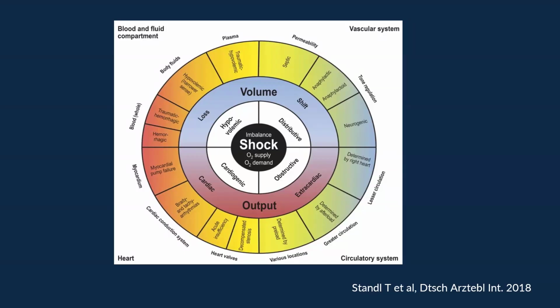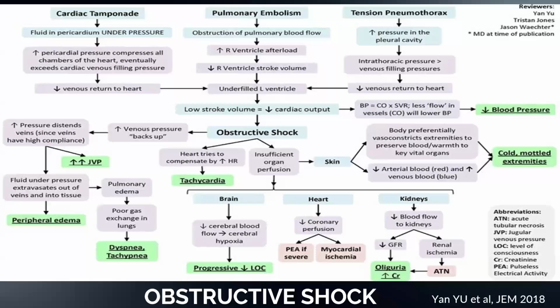Yes, sir. Now going to the obstructive shock. As we can see over here, the obstructive shock pathophysiology can be described according to the location. It is usually due to mechanical intra or extravascular factors which reduce the blood flow to the great vessels and also decrease cardiac outflow. As we can see here, it is due to tension pneumothorax, cardiac tamponade, or pulmonary embolism. Common to all of these obstructive states is the rapid, massive drop in cardiac output and blood pressure. The symptoms of obstructive shock are non-specific and can mimic cardiogenic shock. But due to the compensatory autonomic response, there will be tachycardia, tachypnea, oliguria, and altered consciousness.